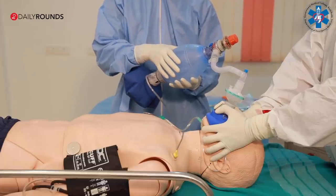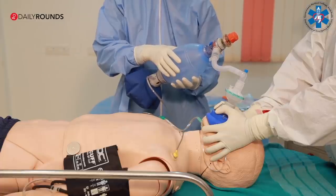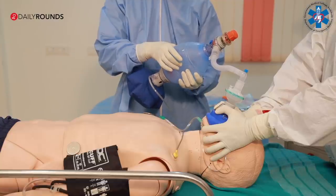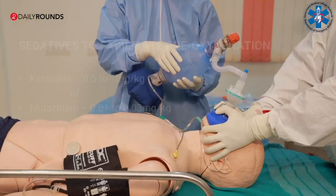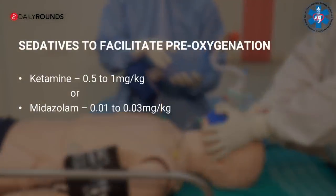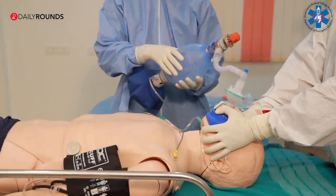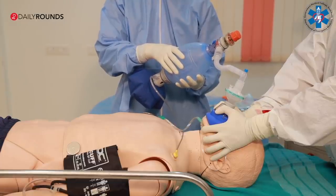A low pressure bagging technique may be used at 6 to 10 breaths per minute if the patient has poor respiratory effort. If the patient is agitated due to hypoxia, pre-oxygenation may be done after giving 0.5 to 1 mg per kilogram of ketamine or 0.01 to 0.03 mg per kilogram of midazolam, depending on the hemodynamic status of the patient. Patient may be positioned in a ramped up position to facilitate pre-oxygenation as well as intubation if desired.